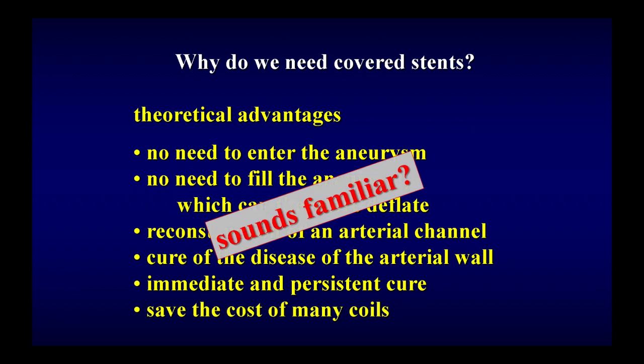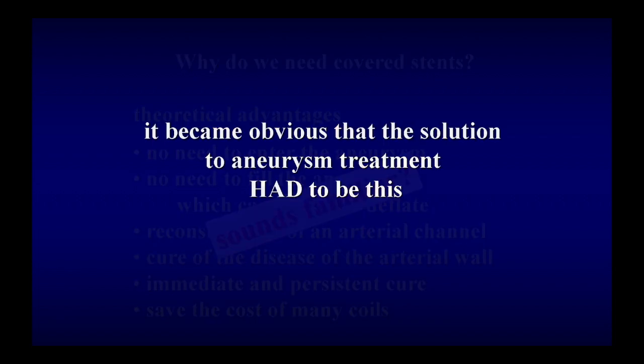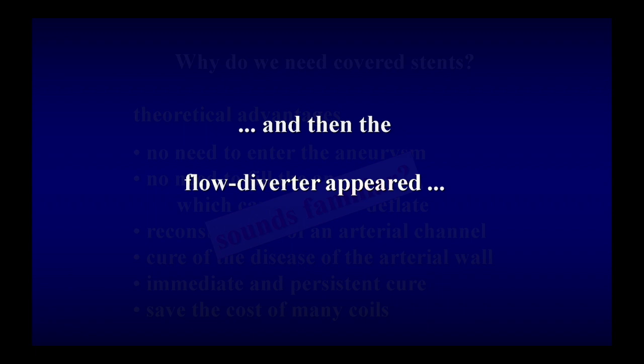So the desire to have flow diverters was strong. We wanted something like that. It had to be the solution. And so, finally, flow diverters appeared.